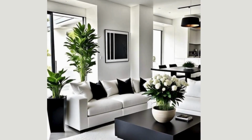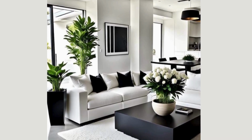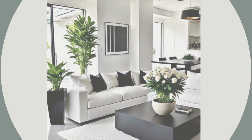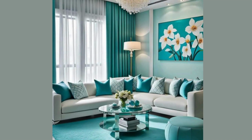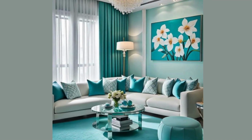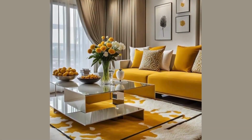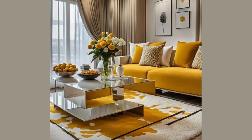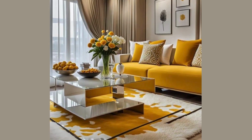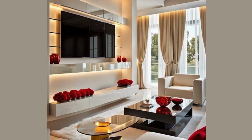Don't be afraid to mix patterns and textures to add depth and interest. For example, you can have a patterned rug, textured cushions, and a mix of different fabric finishes like velvet, linen, and leather. The key here is to ensure the colors within these patterns and textures complement your overall color scheme.